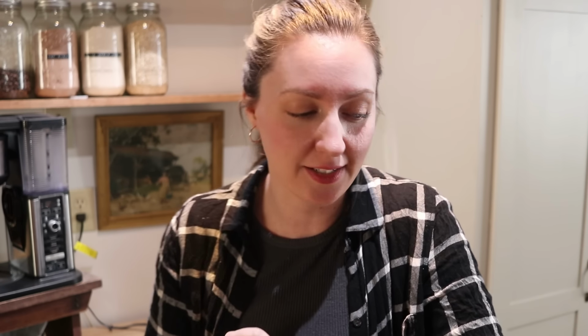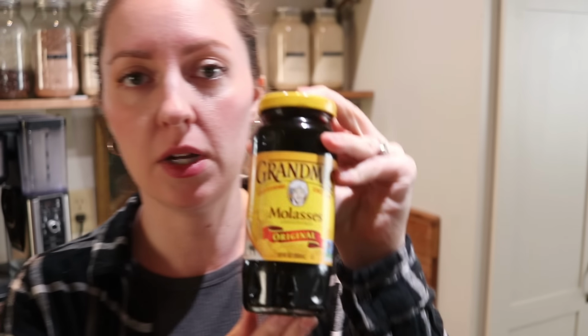Next up, we're doing brown sugar, which is just granulated sugar again, and some molasses. I am using just some unsulfured molasses. For every 1 cup of sugar, you're going to add a tablespoon of molasses. Just mix it up really well, and you've got yourself some brown sugar.